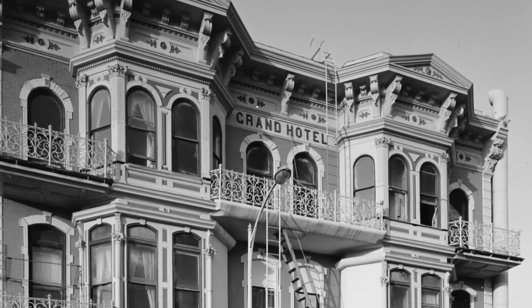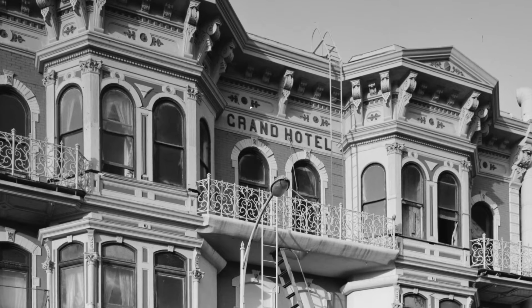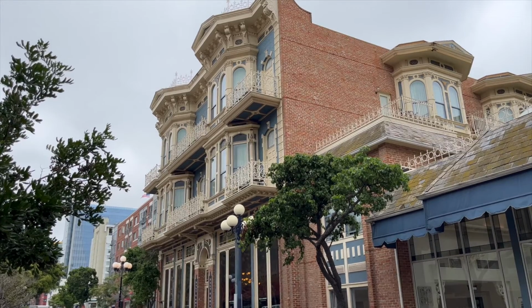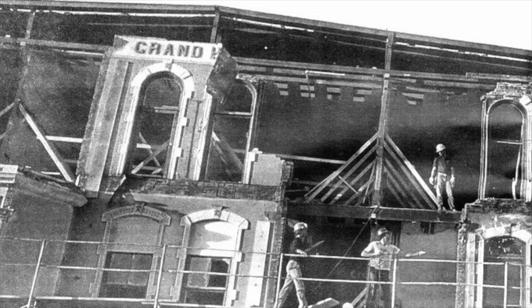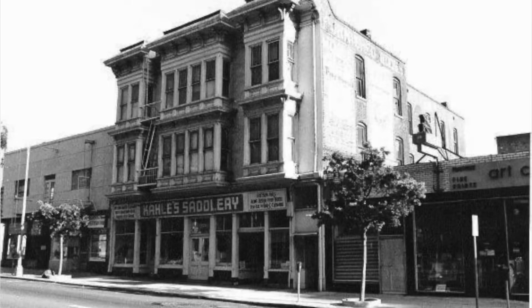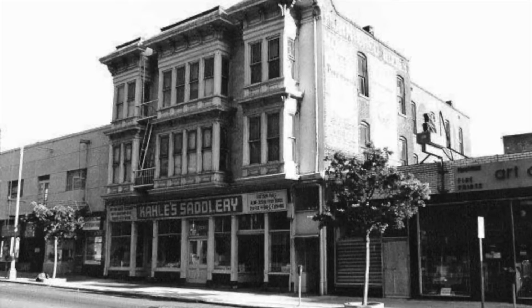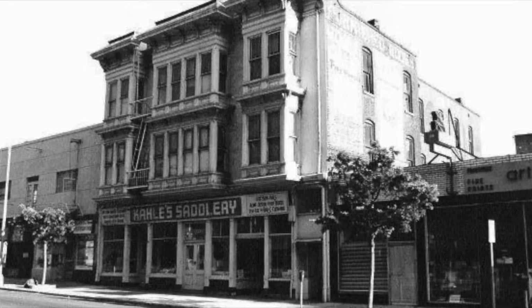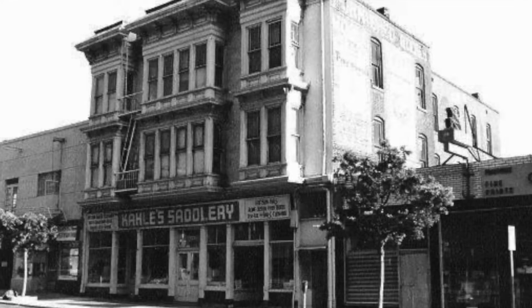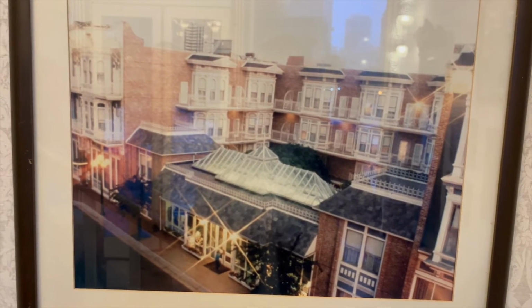When it came back that it was possible, Pearson persuaded the city to let him buy the Horton Hotel and dismantle it. They agreed, selling it to him for $1. In 1981, the process of dismantling the Horton Hotel began. Around the same time, the opportunity to purchase the Saddlery Hotel appeared. And again, Pearson purchased the aging hotel and began dismantling it, with the plan to combine them into one hotel.